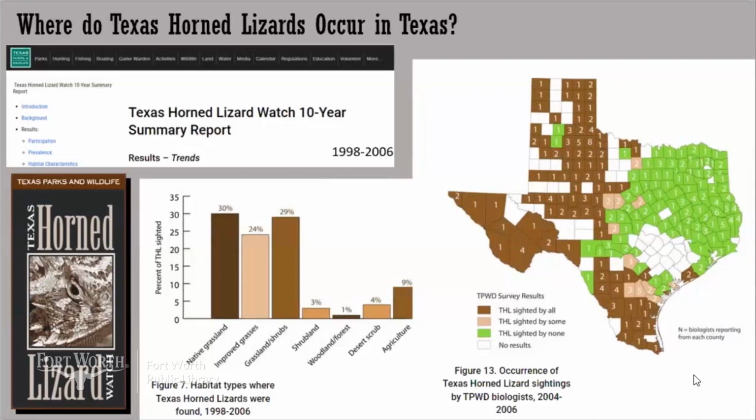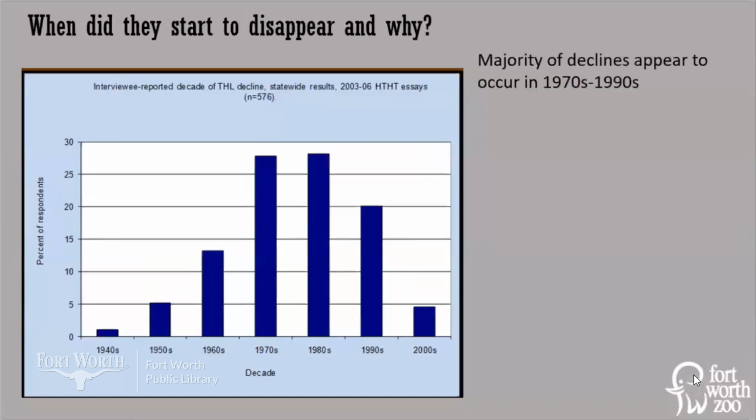So when did they start to disappear and why? The majority of declines appear to occur in the 1970s, 80s, and 90s. The center part here, the taller columns. And that coincides with a lot of other species in the United States that declined, especially things like amphibians and a lot of other invertebrate species and things that depend on lots of little diverse micro niches in the environment. Especially things that feed on invertebrates.